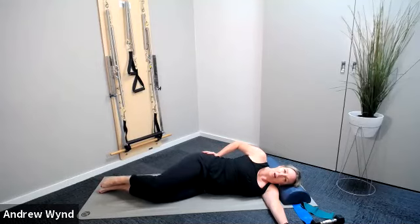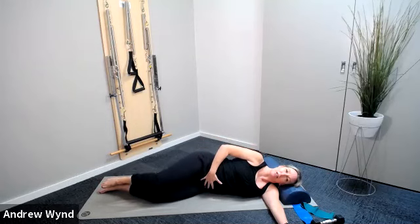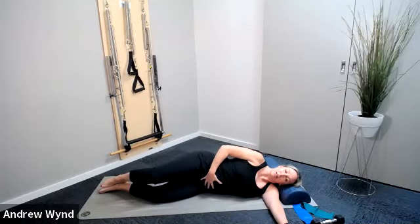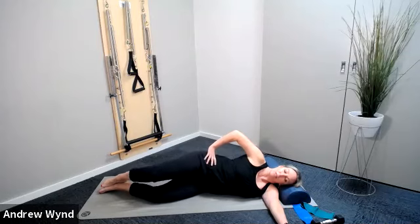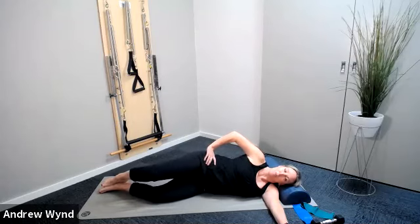Okay. I would say that's 6 or 7 already, 8, 9, 10, 11. Just feel like you're starting to draw your abdominal muscles in slightly in front, keeping that pelvis nice and still. Good. Let's go for about 5 more. Hopefully we're up near the 25 range.